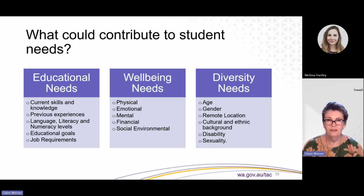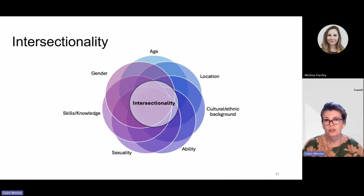What's really important to acknowledge is that every student is unique and is going to come with a unique need and unique requirements. The more diverse a student's background is, the more varied and complex their needs might be. This is called intersectionality. Intersectionality is a framework that recognises how different aspects of a person's identity, such as some of those things we mentioned earlier, race, gender, age, disability, socioeconomic status, how all of these things intersect. And in that intersection, they create a unique experience for people. That experience could be privilege, it could be discrimination, and it could be disadvantage. So what intersectionality does is it highlights that diversity is not just about these individual categories, but how they interact in very complex ways.